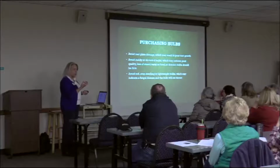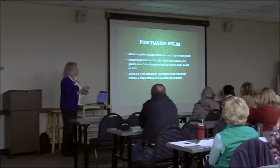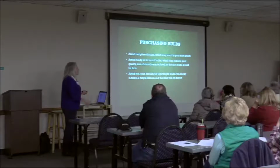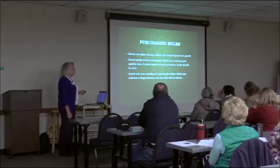bulb should be firm. That's the carbohydrates, that is the new plant, that's all stored in there. So if it's shriveled, you're not going to get much action out of it. It could be disease, the bulb should be firm. Avoid any soft, sour smelling, or lightweight bulbs, which may indicate a fungal disease, and the bulb will not bloom.